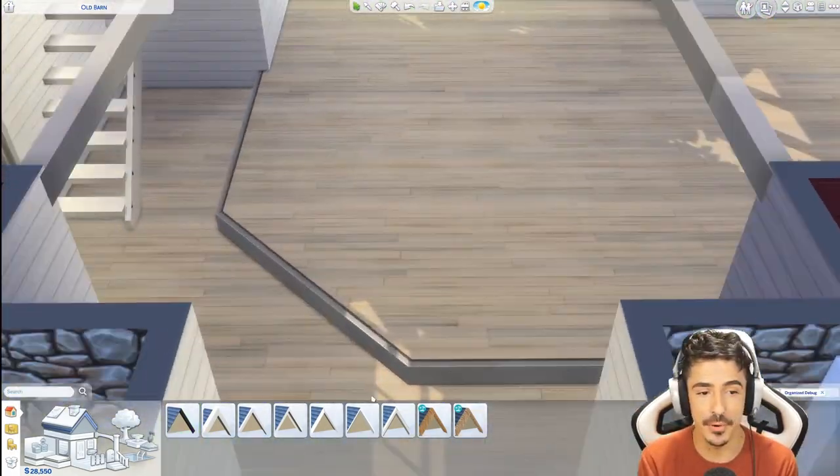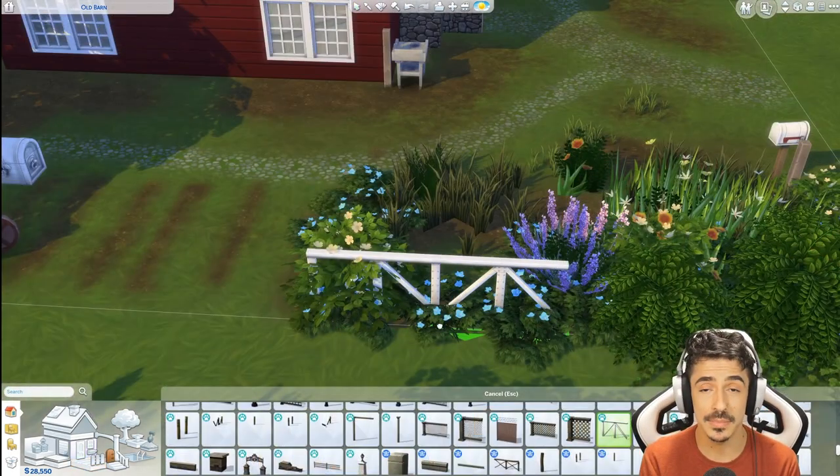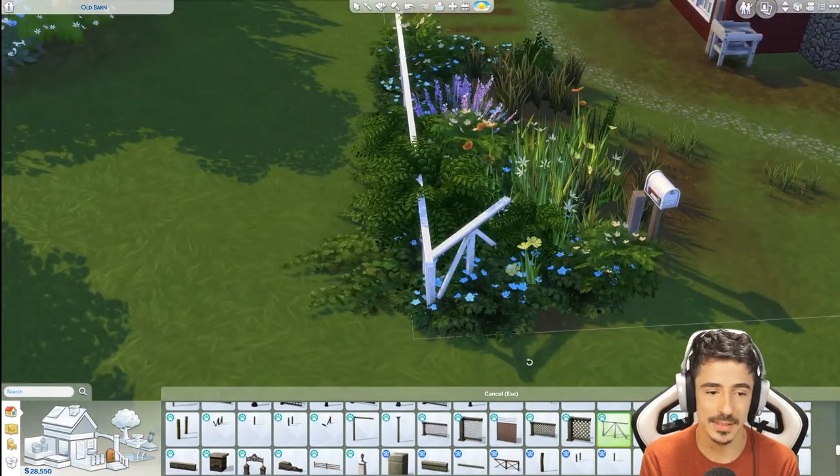Nice and clean and fresh on the inside. And I really like it. It's a cute place for a couple of Sims. A couple of Sims is perfect for this place.